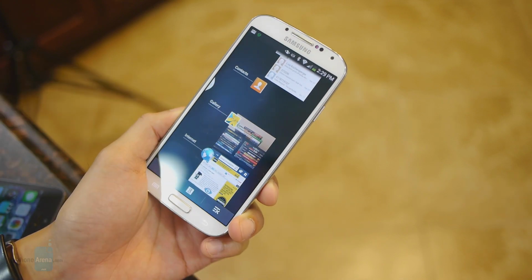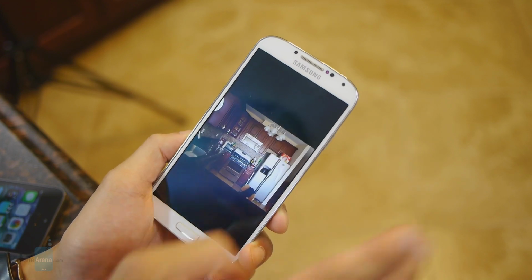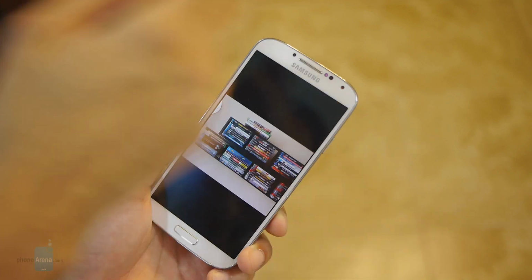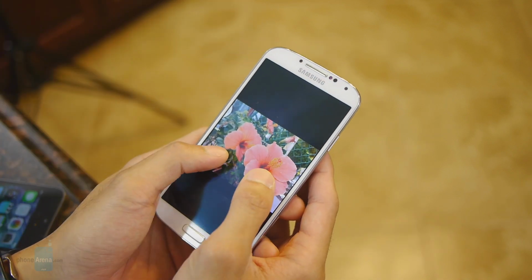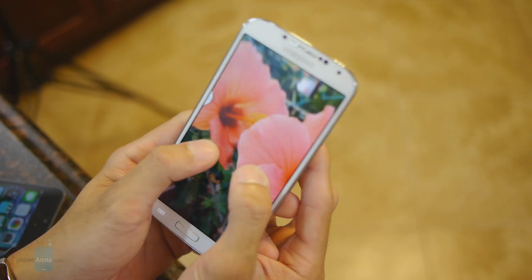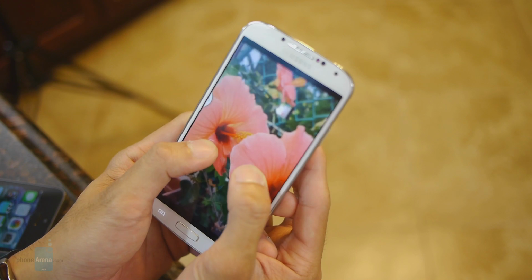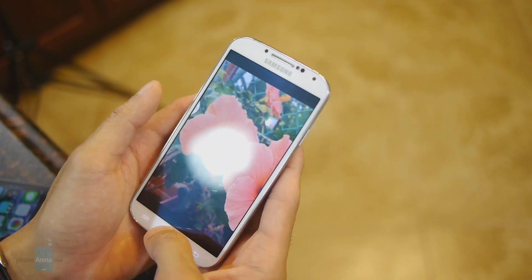For example, you have all the air gestures in play with the device. There's an IR blaster on the front. So basically you could use it to actually scroll between your photos, or in the web browser, you could also scroll up and down. You could also hold with two fingers, and you could zoom in, zoom out by just tilting the device up and down. And of course, you could pan as well in a shot, which is pretty neat.